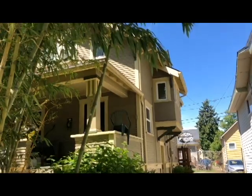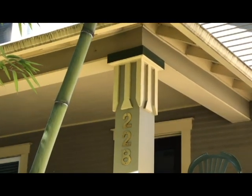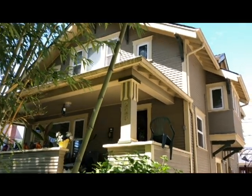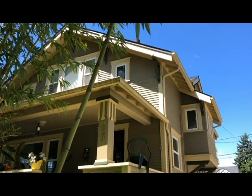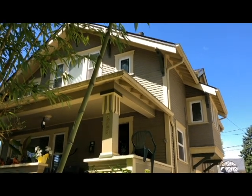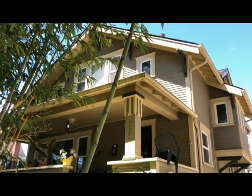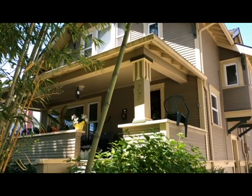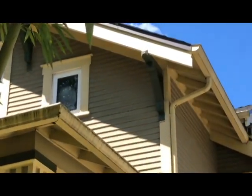Some interesting ornamental moldings on the porch supports here. One interesting feature about this house is that it's arts and crafts style, but it's on what's called an American four-square form, which is, I think, indicative of its general box-like shape. The arts and crafts elements are more on the decorative side of things: the roof brackets and the features here on the porch support posts.